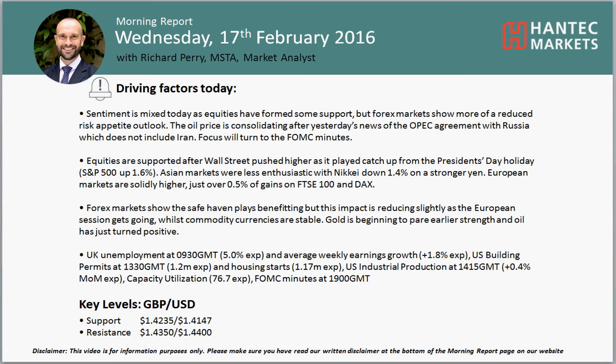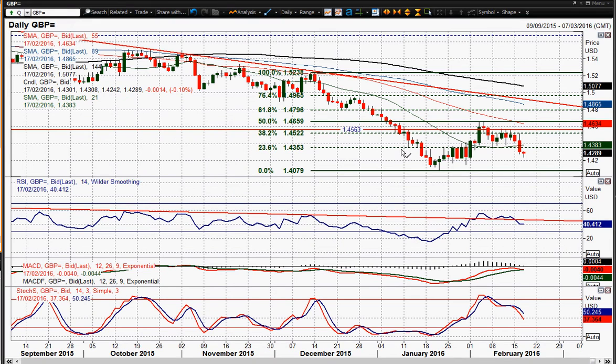Let's look at sterling dollar now. We've just had out the unemployment and earnings data for the UK. Unemployment stayed at 5.1% actually. It was expected to dip back to 5%, so slightly higher unemployment than expected. But the average weekly earnings growth ex bonuses actually improved slightly to 2.0%, up from 1.9%. The expectation was for a slight decline back to 1.8%.